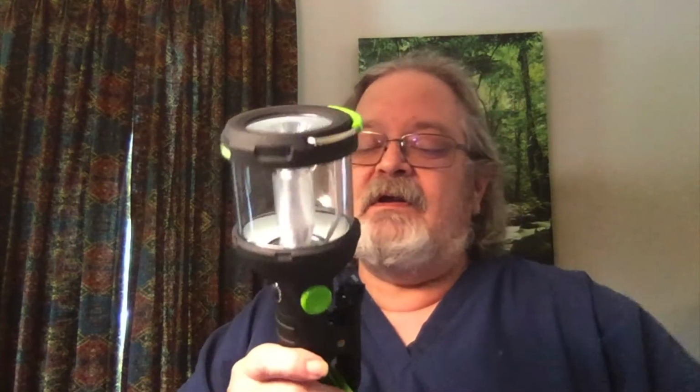Or maybe you feel you need both a lantern and a flashlight. I wouldn't blame you at all for that. Do you really want to carry both? Truthfully, I would. But you don't have to. We've got this. It's called a clamp lantern or clamp light. So you've got a little clamp there. It'll clamp onto almost anything you want it to.